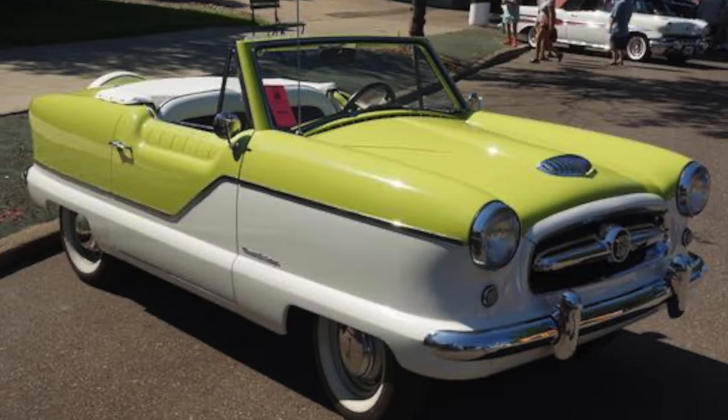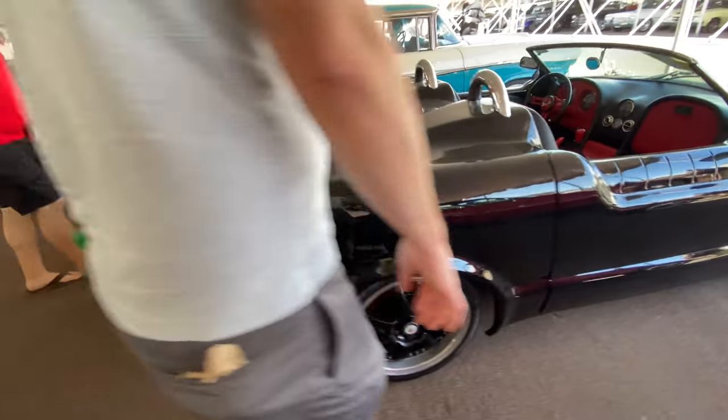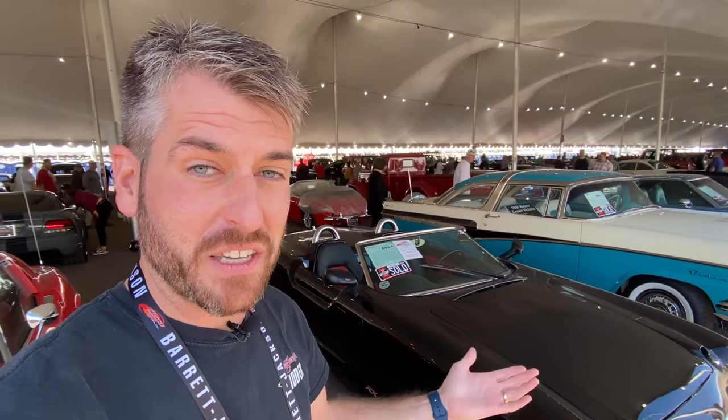So it says it's a Nash Metropolitan, but if you've ever seen one of those cars, this is certainly not one of those. According to the info tag, it's actually built on a Mazda RX-7 chassis, so that's why it's called the RX Nash. Apparently it's a rotary powered Nash Metropolitan that somebody went nuts with the fiberglass on. That is pretty neat. And surprisingly, it only sold for $26,000, which is fairly reasonable for Barrett-Jackson prices.